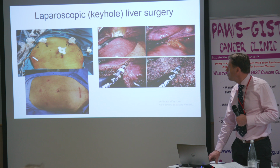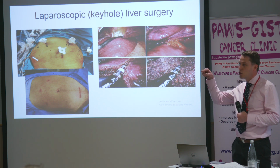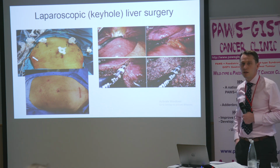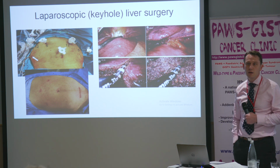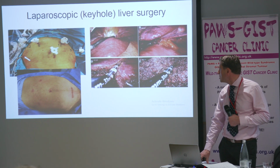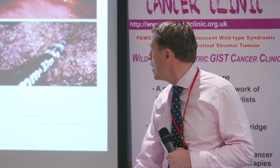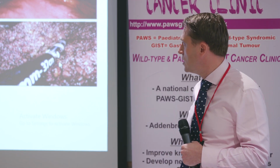Here they're doing an ultrasound of the liver, again through the keyhole. So we've got special keyhole instruments that you can put in, and then that gives you a very detailed ultrasound of the liver, so you can see exactly where the metastasis is and plan your surgery. And then this is an instrument that we use to divide the liver, and you can see here the liver's essentially being split in half, and even more so here, to remove the diseased area.